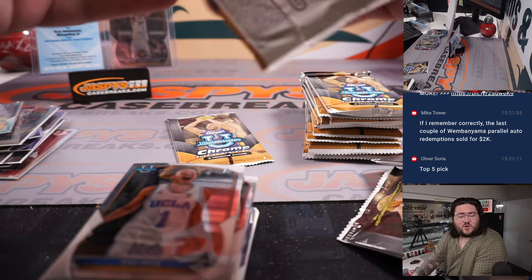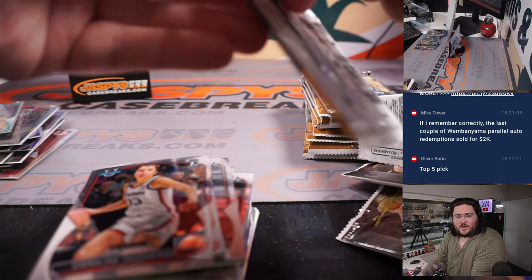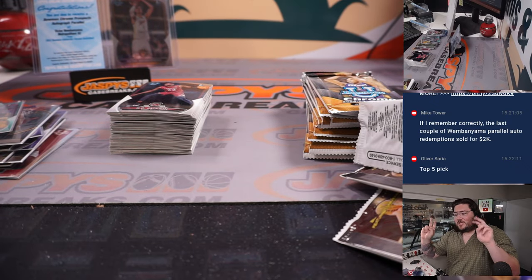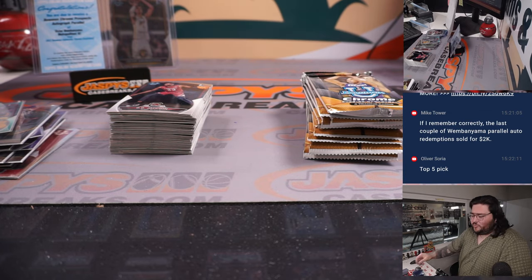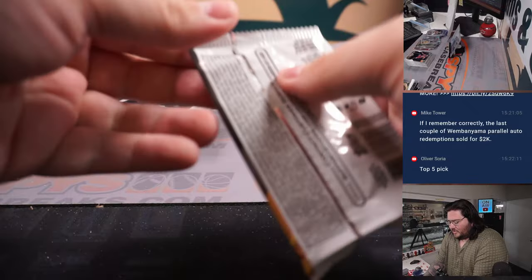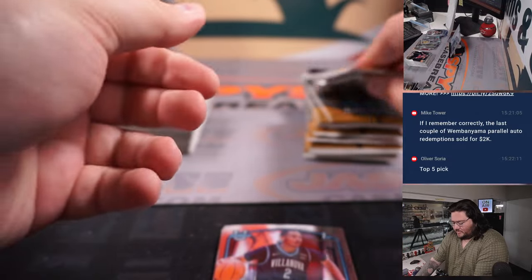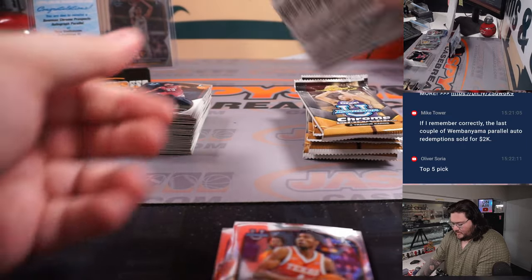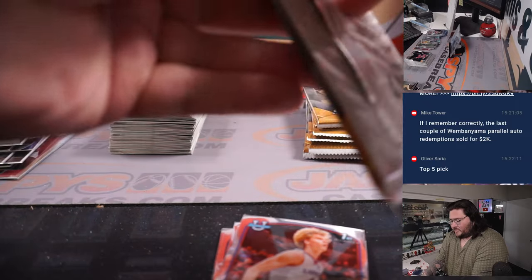You know, all the hype has been around Wemby that people kind of forget the rest of the class. But, and I mean this in the nicest way possible, if your consolation prize is either Scoot Henderson or Brandon Miller, I think you're doing pretty okay if you're Charlotte or Portland. Although, I think that Portland pick is gone, long gone. Trying to get Dame someone to play with, last little years of his window.